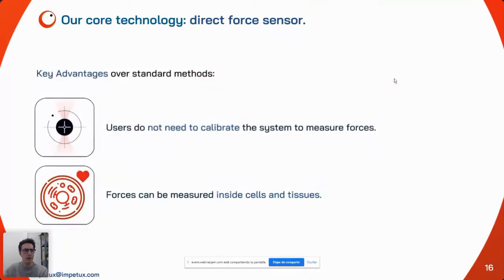And the two key advantages of this technology over standard systems is that users do not need to calibrate the system to measure the force, and that forces can be measured inside cells and tissues.